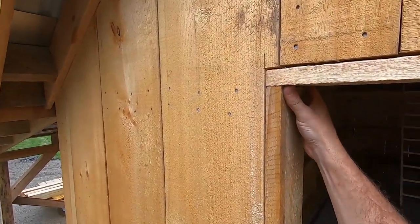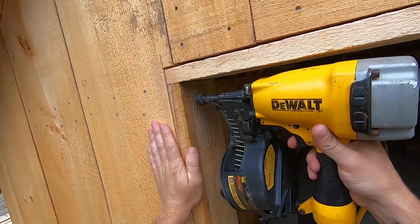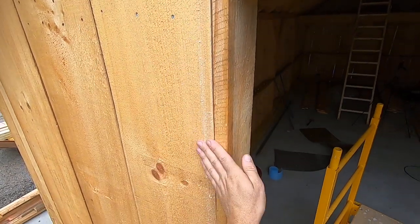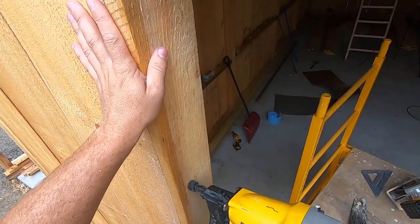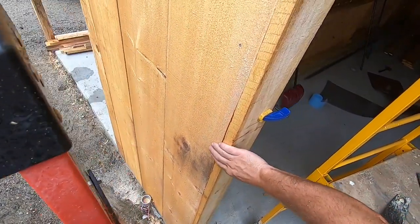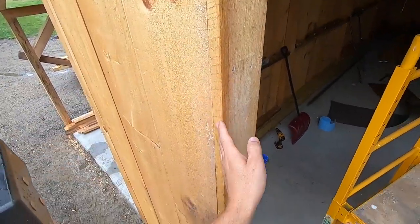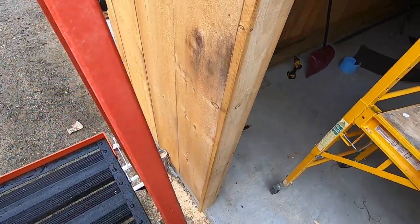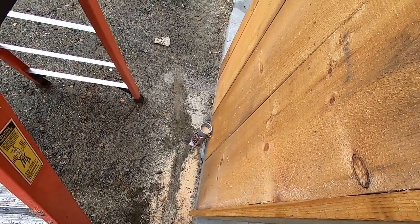That'll do that. All right. Oh, you're nice and flush. Here, we're tight there. I like that. Nice and flush still. This is where we start coming out.